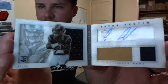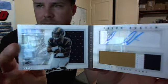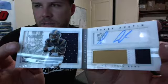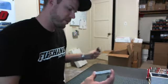Tavon Austin three color patch auto to 271 for the Rams. Nice. Tavon to 271, Rams. Not right after. There's another. There might be another break that's in.